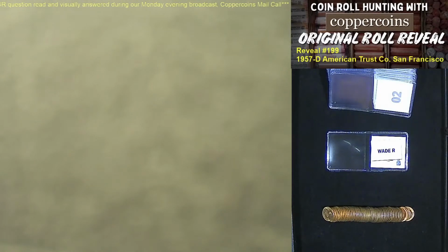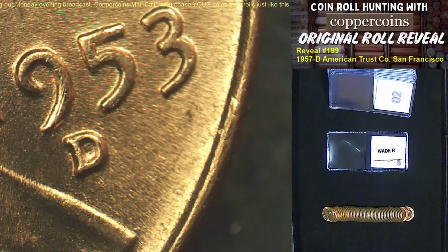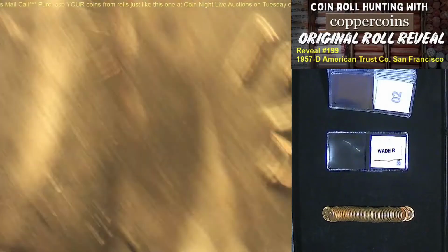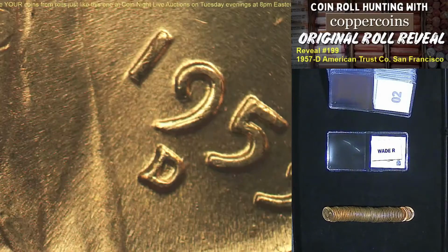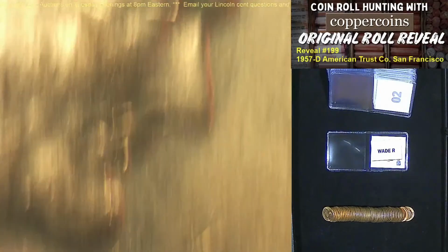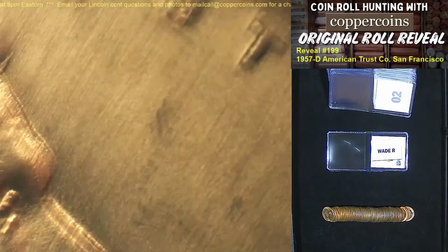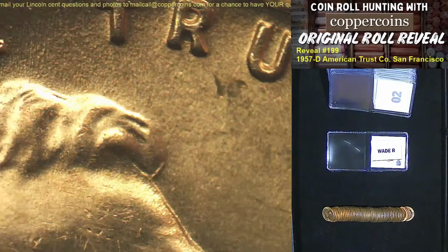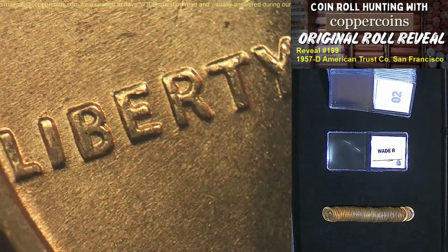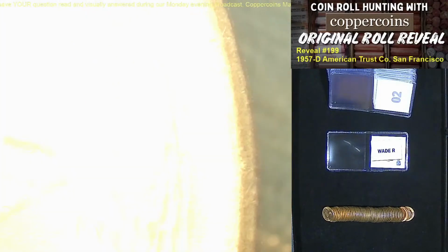But he's getting coin number 1 out of the roll. Let's see what's on coin number 1. Always exciting to open up rolls. We're looking for anything doubled on this. Double die obverse, double die reverse. We're looking for mint mark doubling. Looking for anything of notable error reasonability. We're looking for anything really high grade. Looking for anything that we can find on here that makes these coins worth more than just a 53D Lincoln cent. Unfortunately, the obverse on the first one doesn't really show us much, so let's take a look at the reverse and see what's on there.